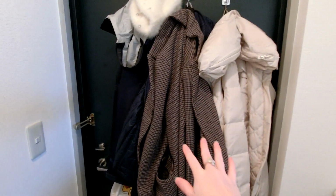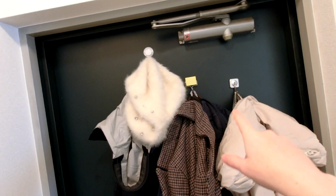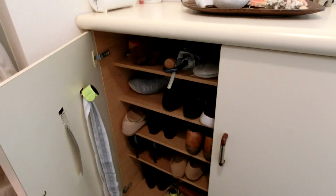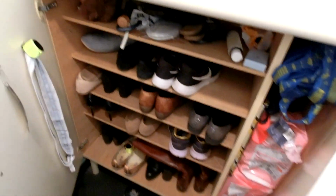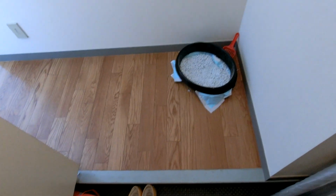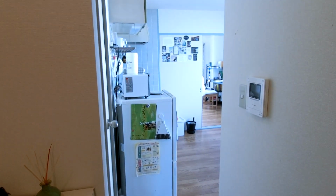Here are my coats. They're attached with magnets on the hooks, so that's pretty convenient. This is a shoe cupboard. It also has stuff for Sachan in it. Then Sachan's toilet. And then we walk into the house itself.